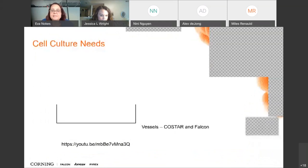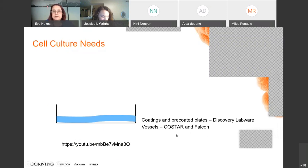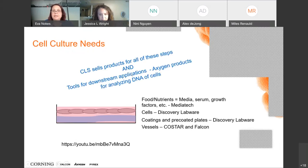Okay, so now with all those acquisitions, then we had the whole gamut for the cell culture. So for vessels, now they had CoStar and Falcon. And then for coatings and pre-coated plates, that was Discovery Labware. And then we do have some number of cells, not a whole lot, from Discovery Labware. And then all the media, serum, growth factors, and everything else from MediaTek. So now there's that whole complete picture of growing the cells start to finish. And then also the tools for downstream applications with Axygen coming along, any kind of molecular analysis of those cells was there and ready to go.